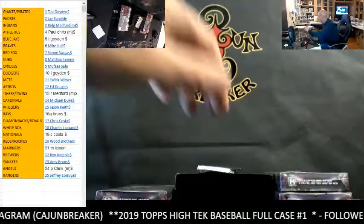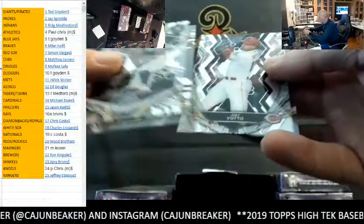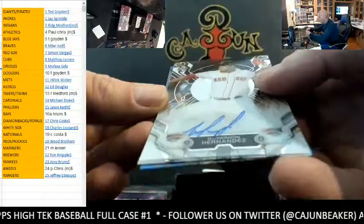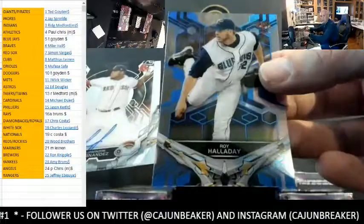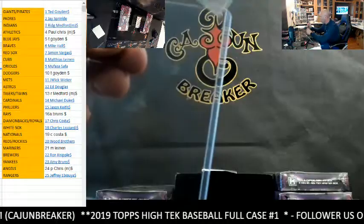Next pack. Carlos Correa, Polanco, Joey Votto, and we got for the Red Sox, looks like Darwinzon Hernandez. Darwinzon Hernandez for the Red Sox. George Brett, and we got a blue Roy Halladay for the Jays. Red Sox on the board. Who has the Sox? Mrs. Simon Vargas. Congrats, Mrs. Simon.